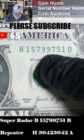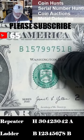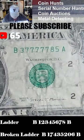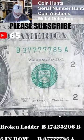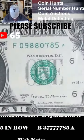1579-9751. It reads the same front to back and back to front. In the case of this bill, it also has a B to start it and a B to end it. I've come to call this a super radar or super palindrome note, B1579. This one has a block of five sevens in a row. Unfortunately, this bill's not in very good shape, but sevens are one of the most sought-after numbers that you can find, so that one has some additional value.